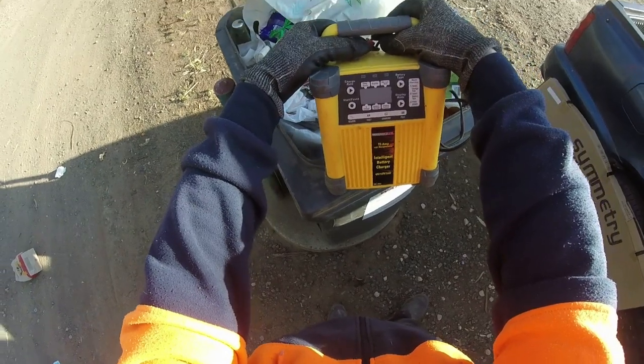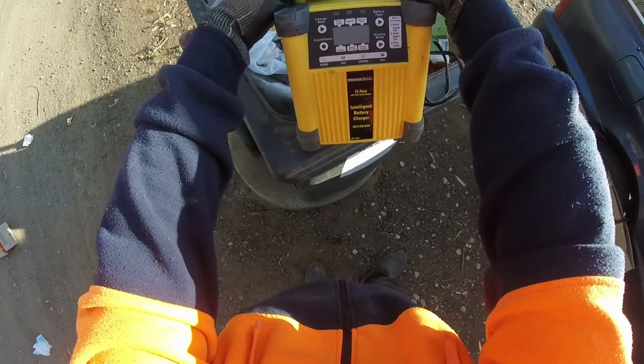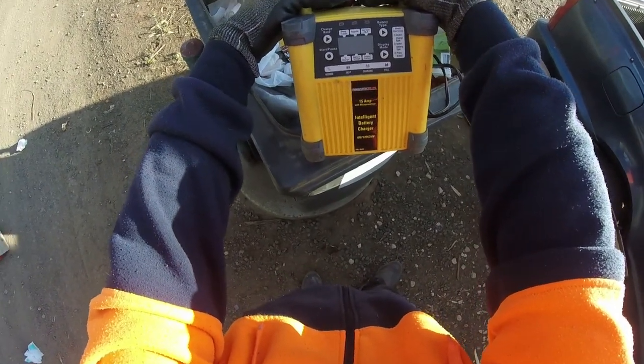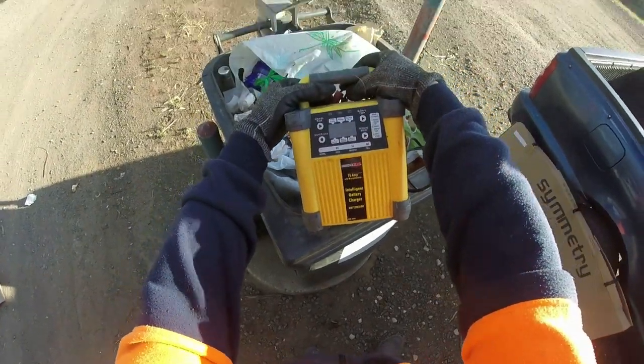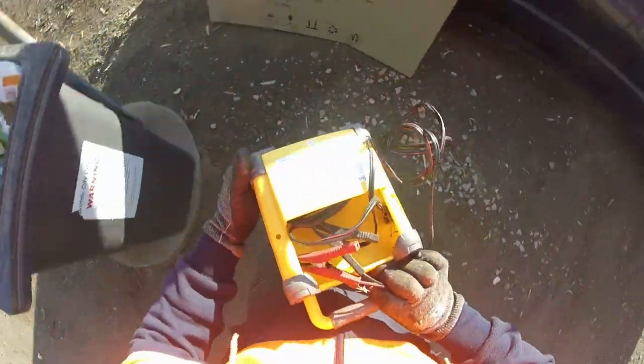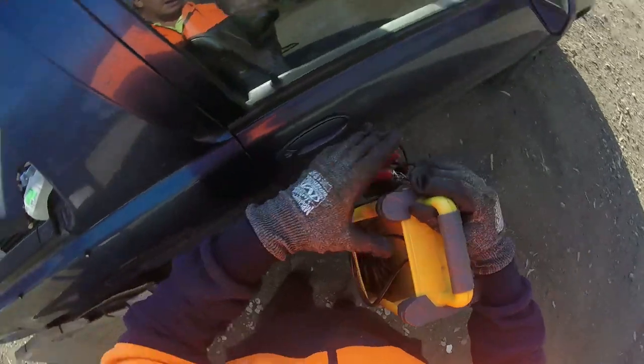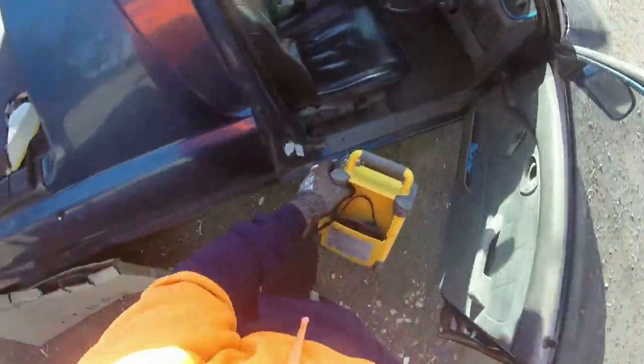Yeah, battery type, battery rate, start, pause, it's a 15 amp microprocessor. Yeah, 6, 12, 24 volt. I will definitely take that home. I'm going to put that in the front. It's a PowerTech Plus brand. In the front.